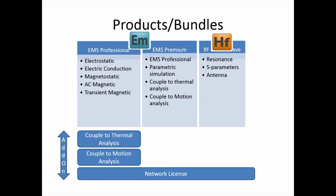Today's demonstration and today's webcast is mainly catered to the electromagnetic part, what you see on the left-hand side of your screen, which is the EMS for SolidWorks. Okay, we have two products. One is EMS Professional, other is EMS Premium. EMS Professional contains 5 solvers: electrostatic, electric conduction, magnetostatic, AC magnetic, and transient solutions.